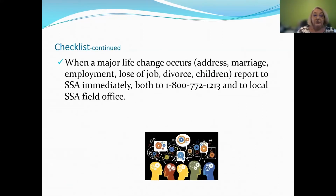Also, be sure we're continuing the checklist, things to make sure that we get done, that you let Social Security know when your address, marriage, you lose a job, divorce, children are born, move, whatever. You need to really report to the 800 number and to your local office. And we've already discussed how to find your own personal local office.